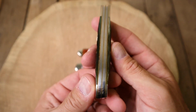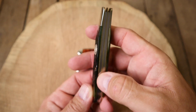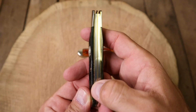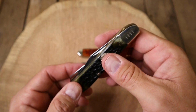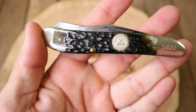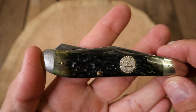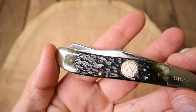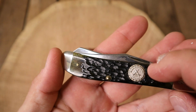Now the fit and finish on this, pretty superb. I need to clean up the back side of this. I've never polished this one before, but I need to. We've got a little bit of tarnishing going on in the brass liners here. It just needs cleaned up overall, but look at this green bone on this, guys. Let's try to get her to focus here. And of course we got the National Knife Collectors Association.